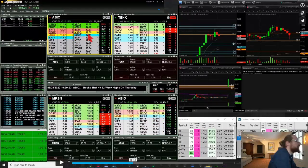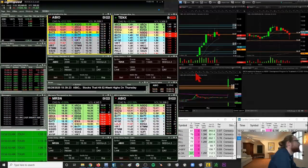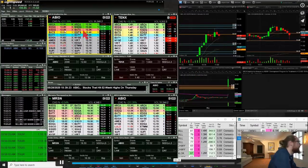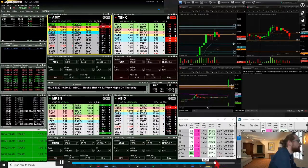Added there, 12.30. Now we're getting a bottoming tail. We've got this bottoming tail right here, first candle to make a new high. So I take a little off the table to reduce risk. Could have alternatively just held the whole thing and then added into the first 1 minute candle to make a new high. But in this case, from 12, took the 30, 40 cents off the table. That's not bad. Yep, so that's the extent of the trade.